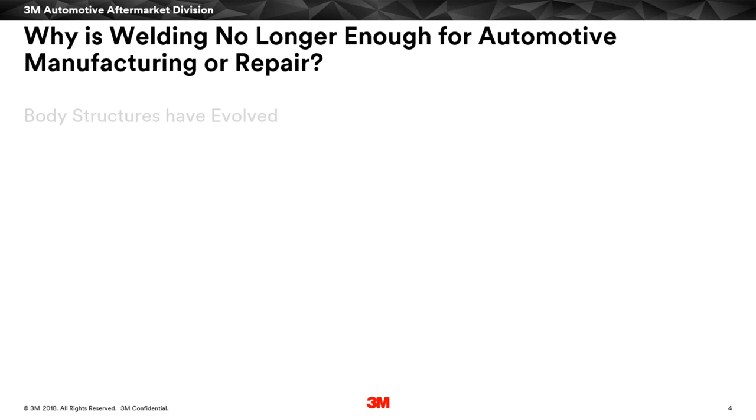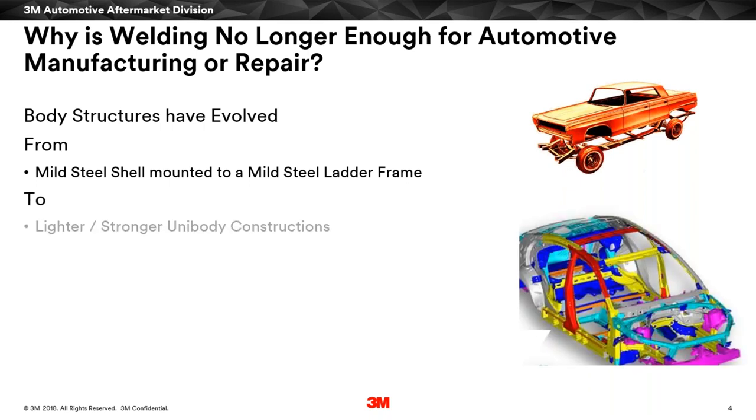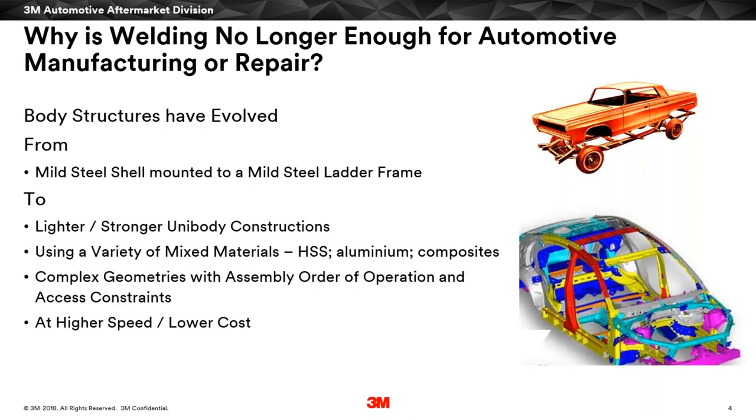So why is welding no longer enough for automotive manufacturing or repair? Well, essentially body structures have evolved. From mild steel shells mounted onto a mild steel frame, very simple to weld together, into more complex, lighter, stronger unibody constructions using a variety of mixed materials, from conventional steel to high-strength steel. People are now investigating the use of boron steels, obviously aluminium, magnesium, composites. And these materials bring you different properties, and in combination allow you to create some really quite impressively rigid and stiff lightweight structures. Of course, with this come complex geometries and assembly order of operation and access constraints.